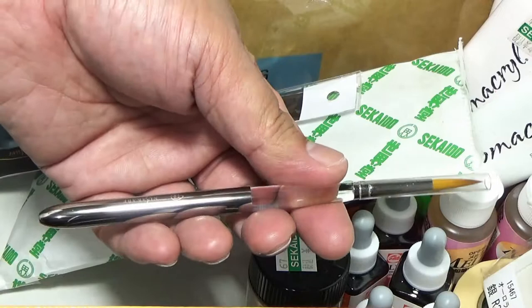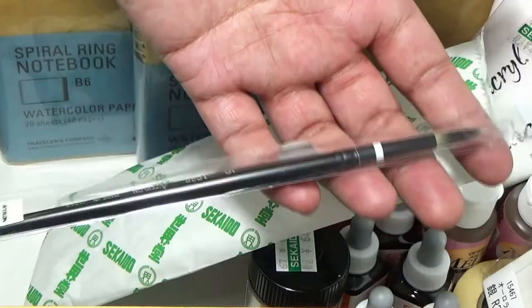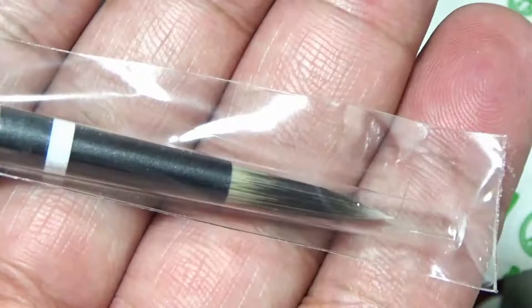Alright, so yan yung Kusakabe watercolor brush and let's move on to the next item, which is another watercolor brush I guess, and this is Interlon, and as you can see here, it's made in Japan. Hindi ko na nga lang alam kung magkano to kasi as you can see dun sa sticker niya, wala dun yung actual price and wala na rin sa akin yung resibo, so I'm not sure kung magkano tong Interlon na to. Alright, so let's move on to the next item.